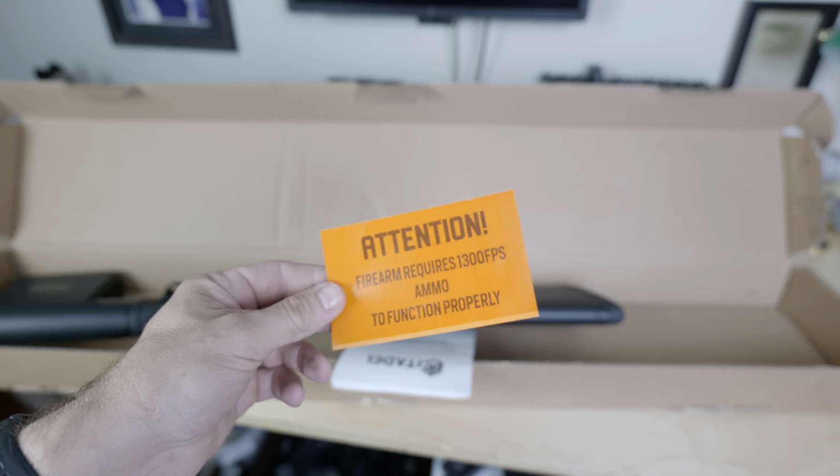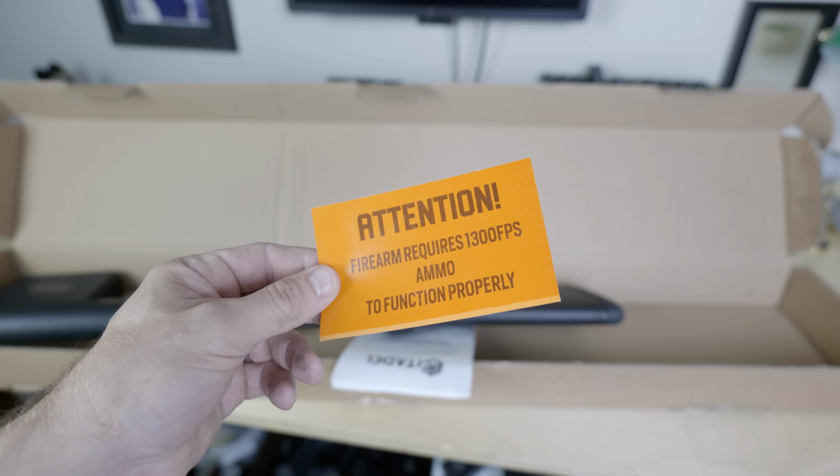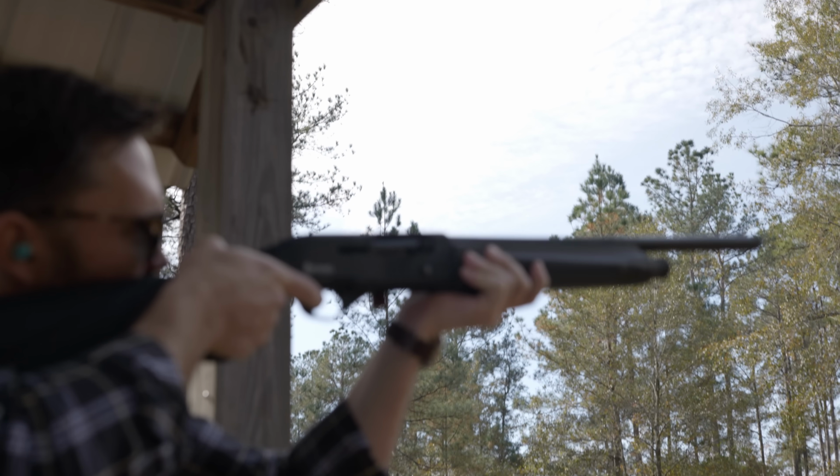Now, to be fair, there is a warning in the box that says that the shotgun shouldn't have any rounds with velocity under 1,300 feet per second in order to function properly. My guess is that this shotgun's a little bit undergassed, the trade-off being that it's pretty light recoiling. But unfortunately, if you want anything that resembles reliability, you're going to have to use hotter ammo in this thing. I was glad to oblige the Citadel for this test.